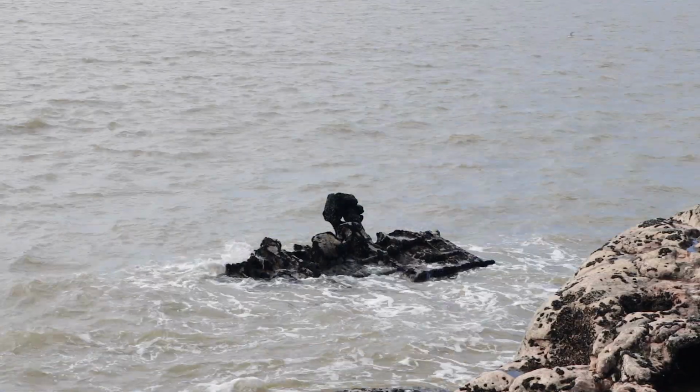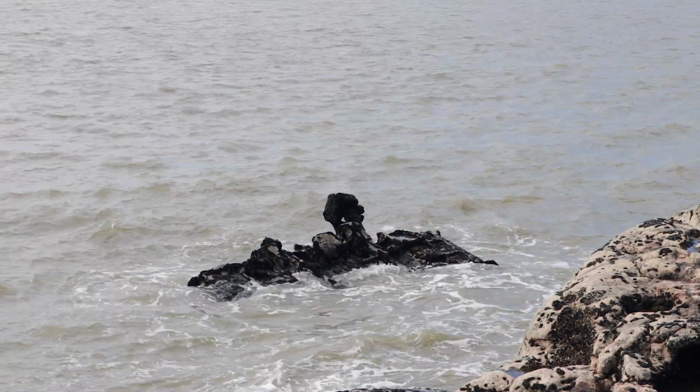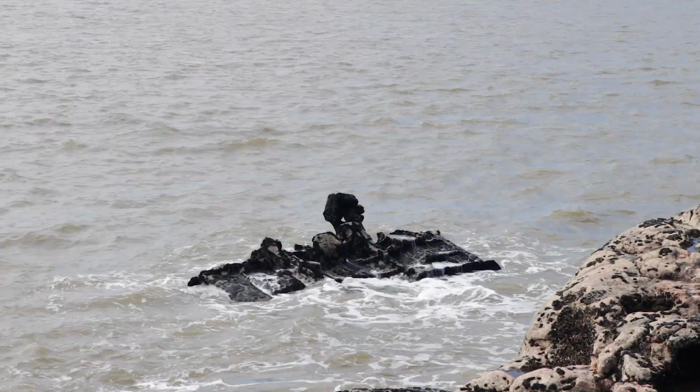So there's our first glimpse of the remains of the engine. There's still about half an hour before low tide, so we should be able to see more of it. Let's see if we can get closer.